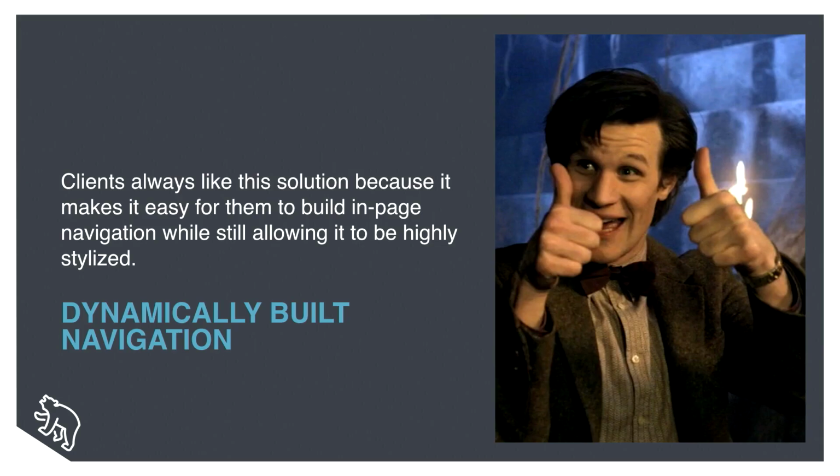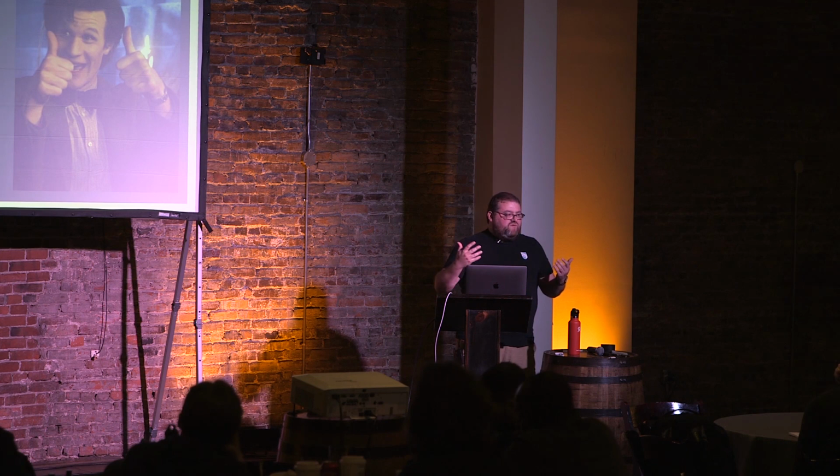Clients, turns out, clients really love this as a solution. In fact, as soon as we started using blocks and fluid fields, we really started selling that hard to clients, and they really, really like it a lot. It allows them to build in-page navigation while still allowing it to be highly stylized by our front-end developers and designers, and we don't have to worry about anybody learning HTML.